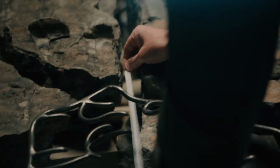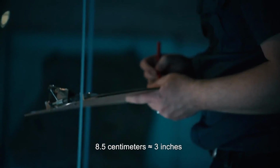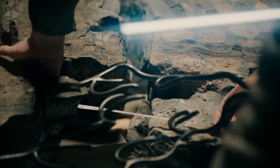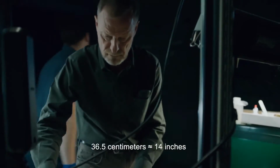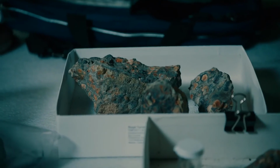It is 8.5 centimeters deep laterally. Okay. First, Don and Caleb measure the volume of the stomach. The maximum diameter, 36.5. Okay. The Nodosaur's final meal provides a rare investigative opportunity.